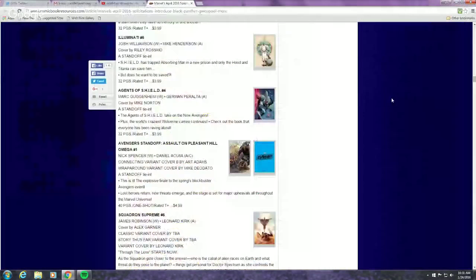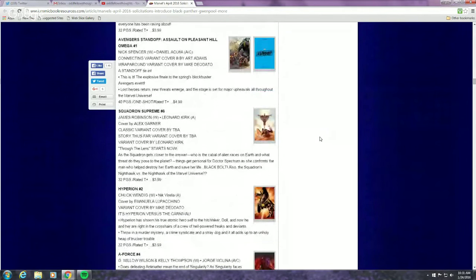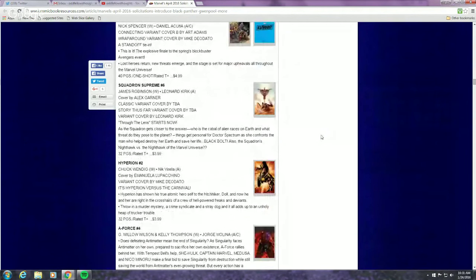Oh, almost played sound from the ad. Careful. I have no idea what the heck that's all about though, but I'm assuming it's part of the new spring event. Squadron Supreme number 6. This is cover by Alex Garner.